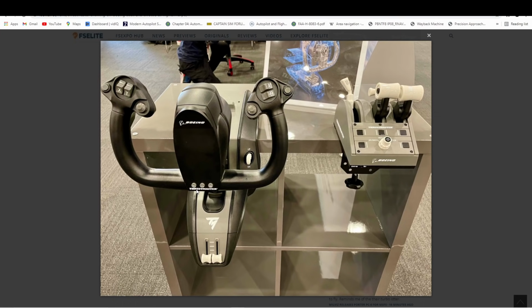Now you can see it is all plastic assembly, and we do have quite a few buttons on there, including two mini throttle levers right at the bottom, as well as what appears to be a gear lever that says up and down, and the X, Y, A and B trim tabs for your elevator trim and your rudder trim. And notice how you've got two, which is a real life safety feature.